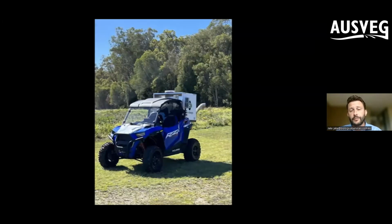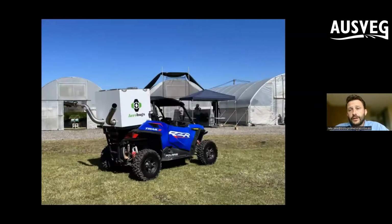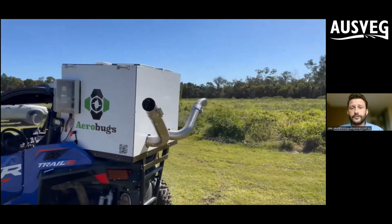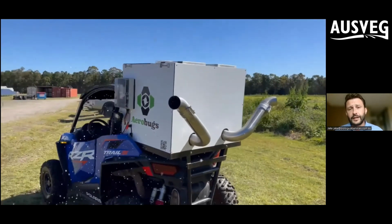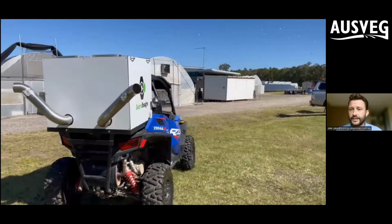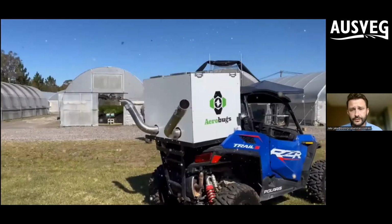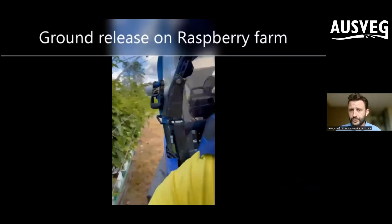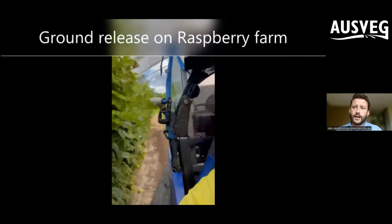They've also developed a ground rig applicator, the Terra. They're using this one a lot in raspberries and blackberries at the moment. Once again, releasing predatory mites such as Simplex and Californicus. So they can fill up that with all predators and disperse them through the crop as they drive through, which we'll see shortly. So you can see all the vermiculite. Most of the predatory mites come in a vermiculite mix. So you can see all that vermiculite is being sprayed out over the crop as they go down the rows.